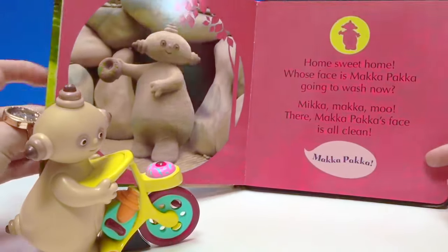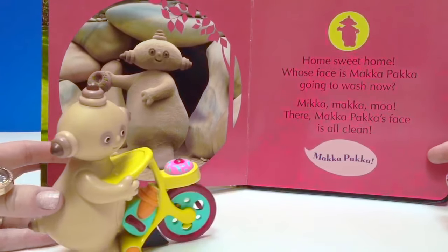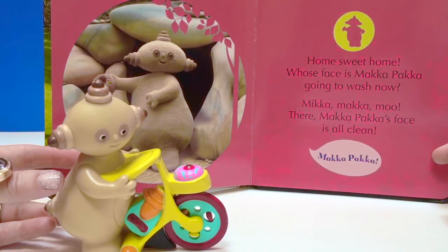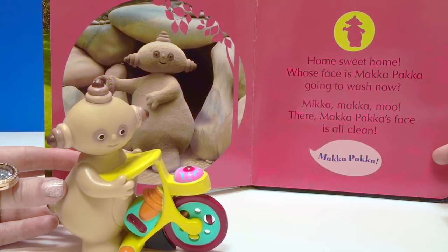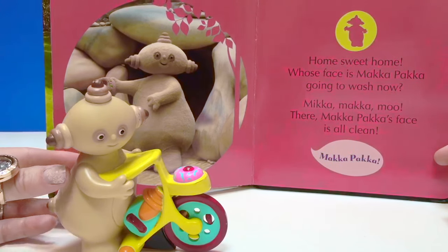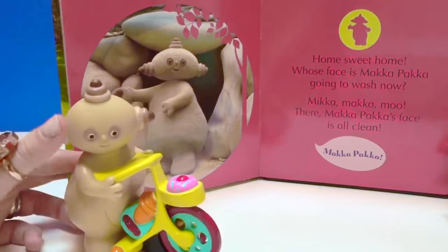Home sweet home. Whose face is Makka Pakka gonna wash now? Mika makka moo. There, Makka Pakka's face is all clean.